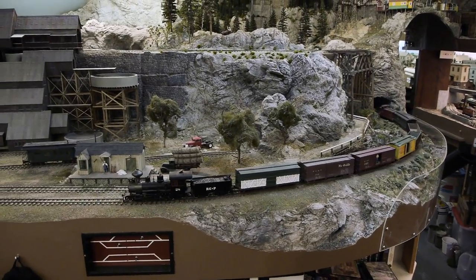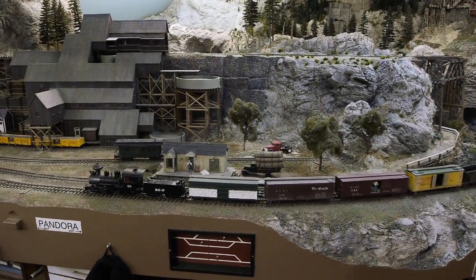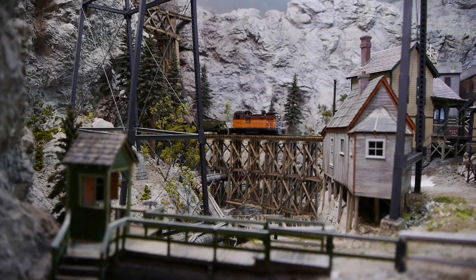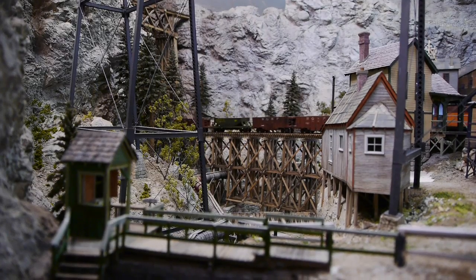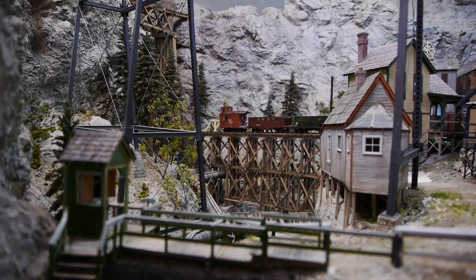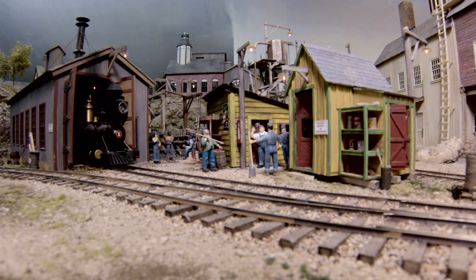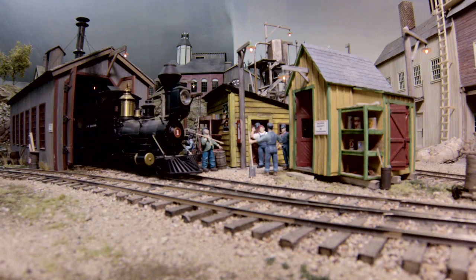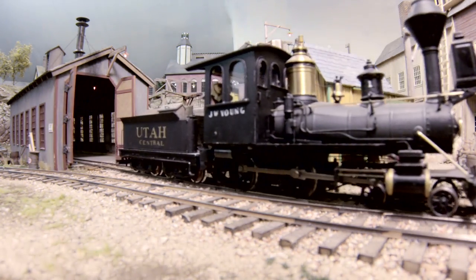Steve has tried doing operation on this railroad with other people and doing train dispatch and so on, but for the most part, we just kind of push the trains around, have a good deal of fun just sort of running them. But what we're really into is building the trains. And of course, I'm also into videoing the trains and photographing the trains. I get a huge kick out of shooting this footage.